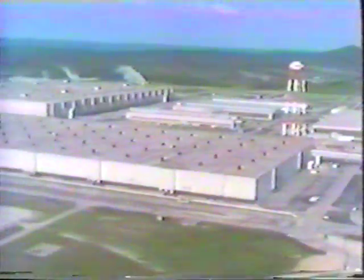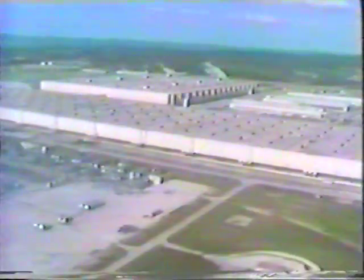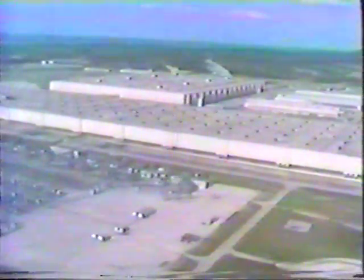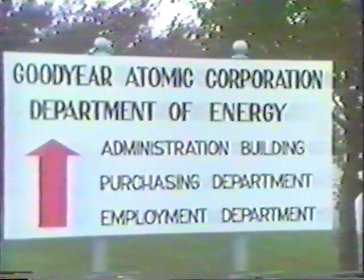The yellow cake, after being converted into uranium hexafluoride, a gas, is sent to one of three sprawling plants like this, owned by the U.S. government and operated for the Department of Energy. Here, enrichment takes place. A so-called gaseous diffusion process that increases the amount of the key isotope U-235 in the uranium and thus makes it usable as fuel in commercial nuclear reactors.